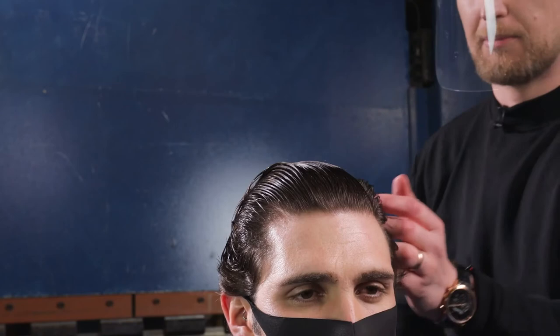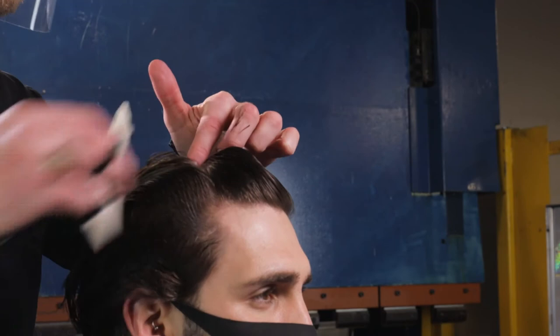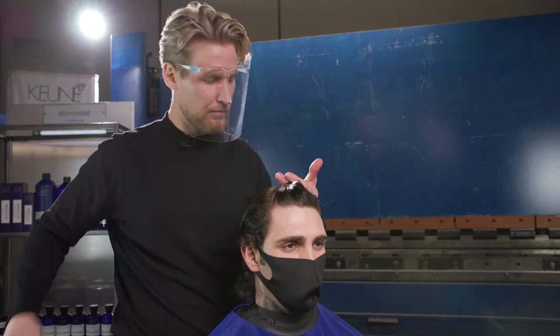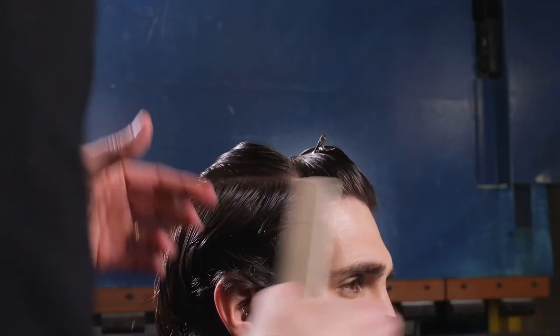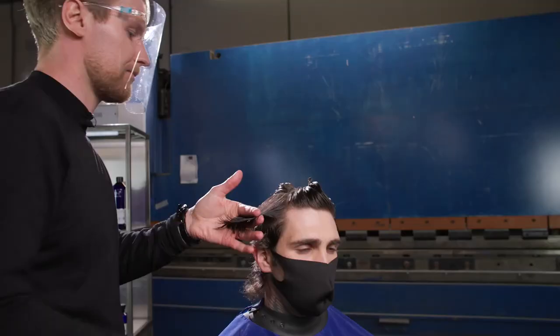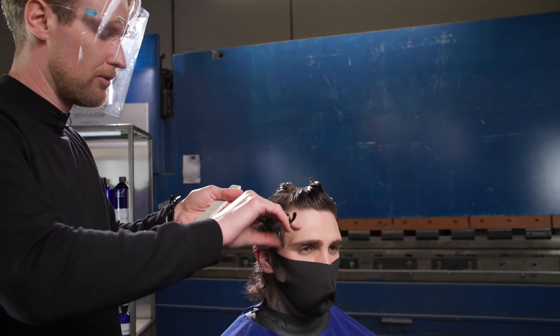Now, what I want to do is connect all of the top towards the sides of the graduation. So I'm going to focus on this side first, but we're going to leave most of that frontal area out of the way. So a slight triangular section just to keep this out of the way. So we're going to work with horizontal sections so we keep most of the weight with it. So you don't have to layer the top, you could just section everything towards the side. That will create more weight, more length to this classic style.